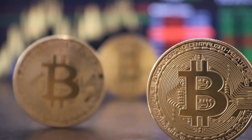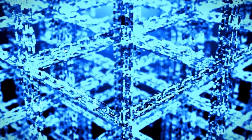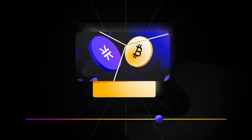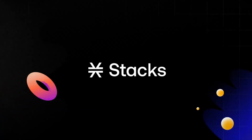These 2 proposals are game changers for the Bitcoin economy. They would enable a new wave of innovation and growth for Bitcoin layers without compromising the security or values of Bitcoin. They would also make Stacks the most powerful and user-friendly platform for building on Bitcoin.